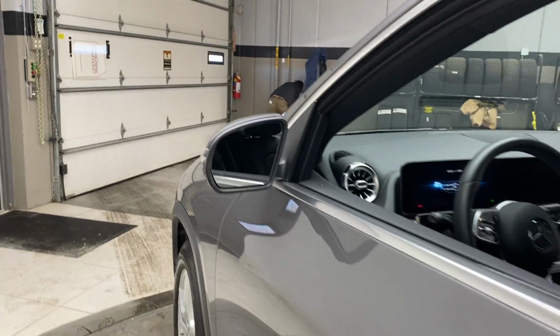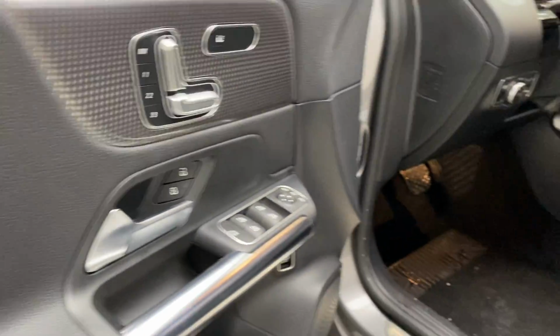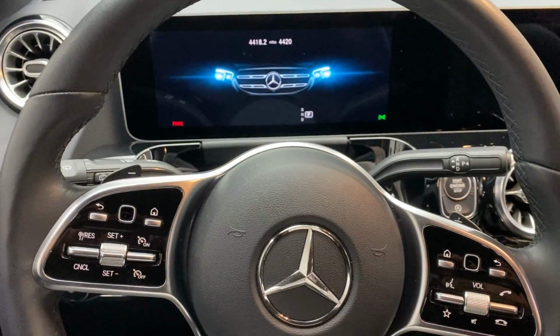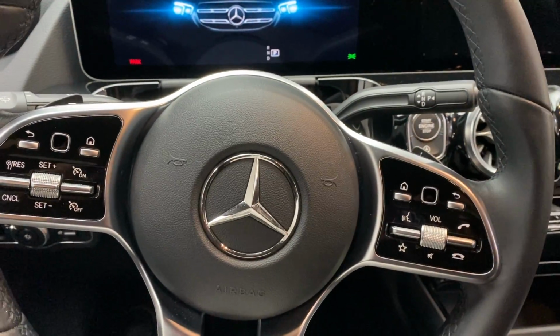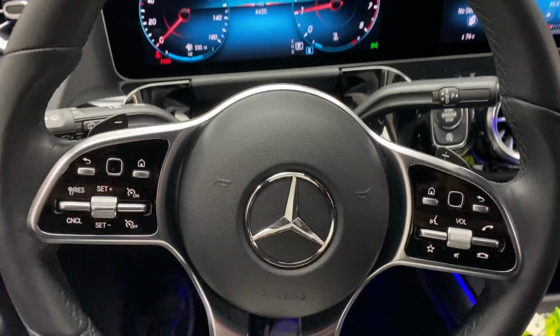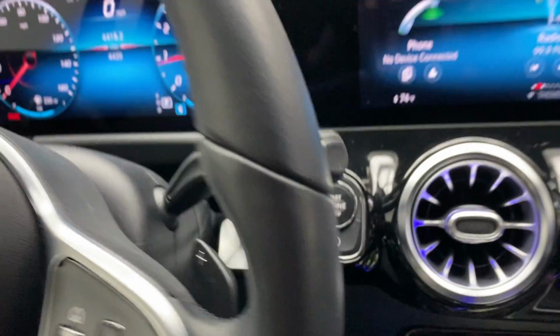Coming alongside, this one does come with the Premium 1 package, which gives you a blind spot assist, heated seats, memory seats, power windows. Hopping in, we've got our steering wheel controls with Bluetooth capabilities. Also included is smartphone integration, which is going to give us Android Auto and Apple CarPlay. Paddle shifters for extra performance. A push-start ignition.